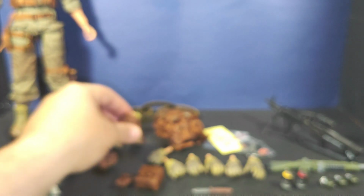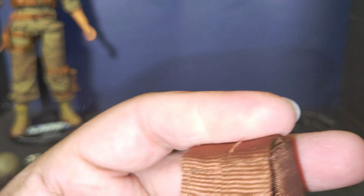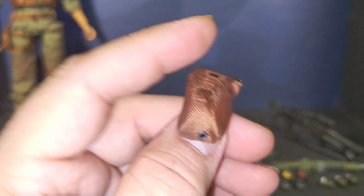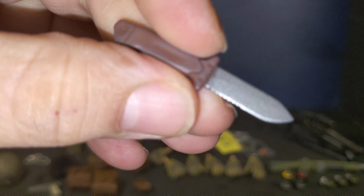Then it also has these side pouches where you would put other things, like a cardboard in there right now. So you put the extra accessories like grenades and stuff like that. There's 2 of those. Then you have the smaller pouch here for like a radio, like your smoke bomb. Then he has a knife, a hand knife, as you see, with the nice brown and silver in the actual blade itself.